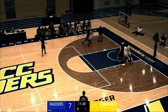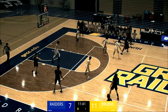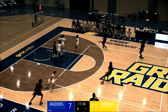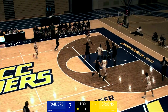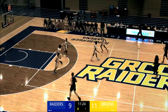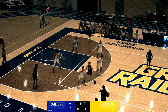Three ball in the corner on the way. Rattles around. It's no good. And it's rebounded by the Bruins. Sprint it up is Miller. Raiders still in that zone. There's a three ball left side. That's no good. Left side, nice pass, shot up and off the glass. It's Javonte Jones. Makes it an 11-9 Bruins lead right now.